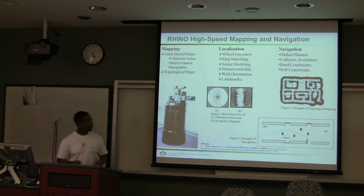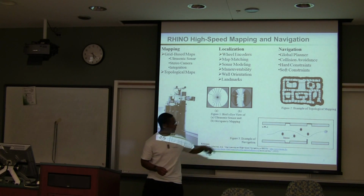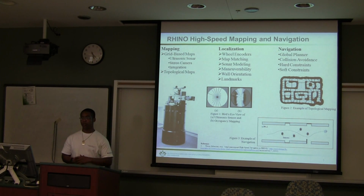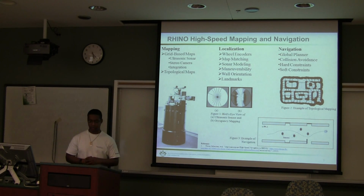And in the lower right corner, I have an example of how it uses its navigation system for an event where people are randomly in a hallway when they weren't there before. So, any questions?